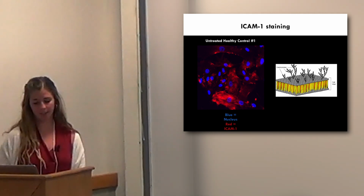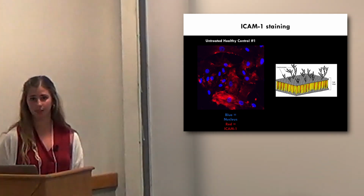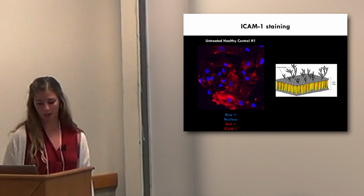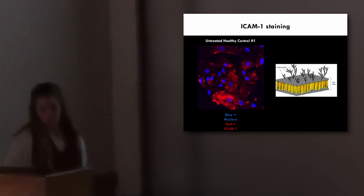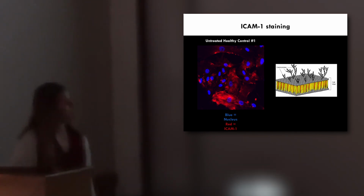So we can use staining to look at the expression of proteins such as ICAM1 to see how the treatment is working in patient cells. So ICAM1 is present on the surface of cells, so you can see it in this diagram here, and these things coming off of it are the sugar chains that sometimes we're missing in the CDGs.